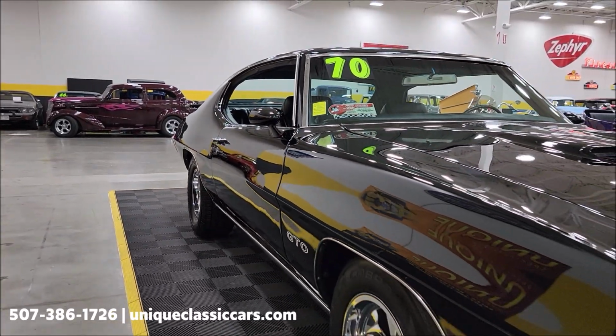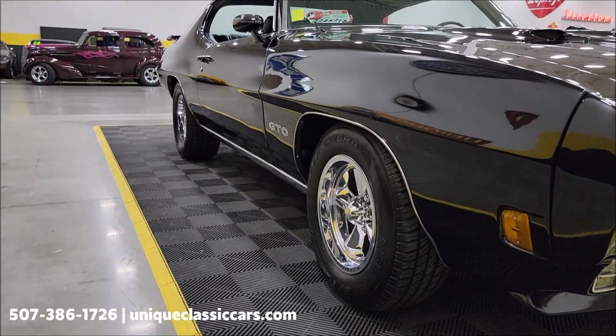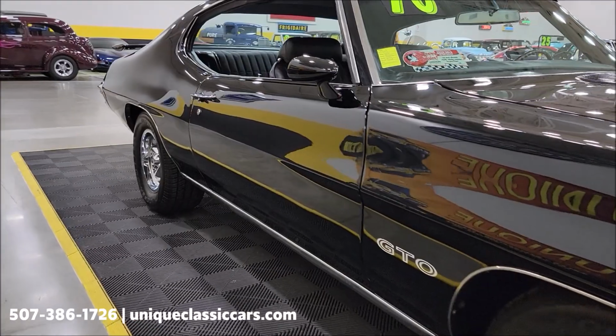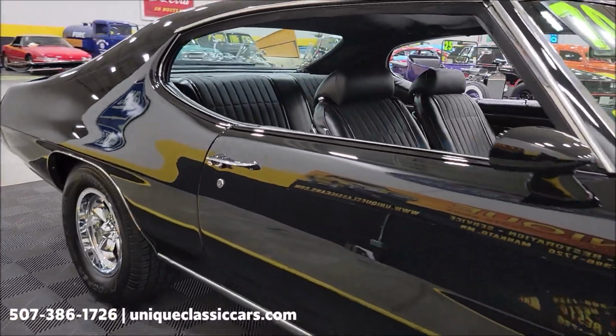Take a look up and down the length of that car, and you know if you have poor body work underneath black, it shows up in a hurry. Look at how straight that is. Running on 5-spoke chrome wheels.